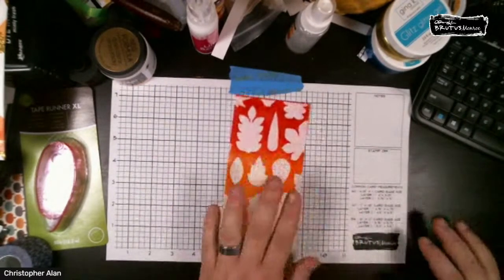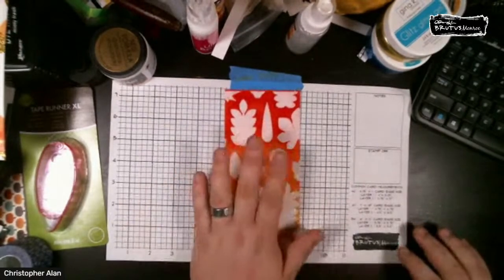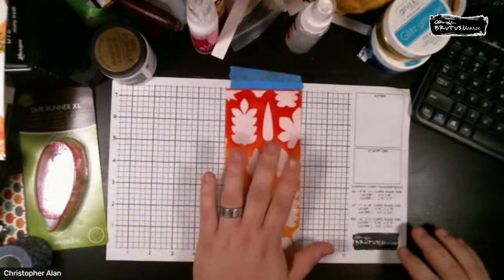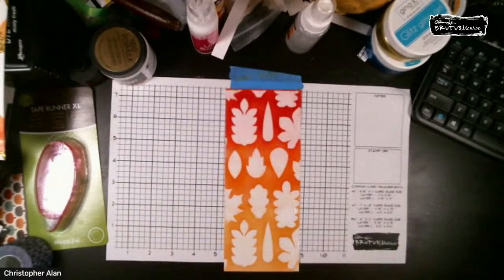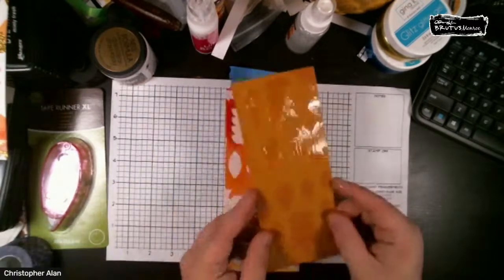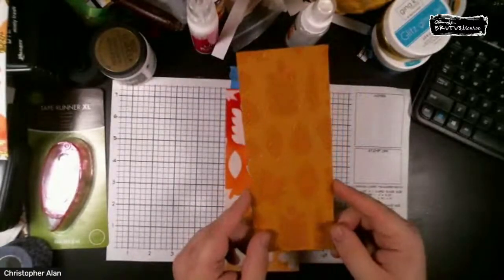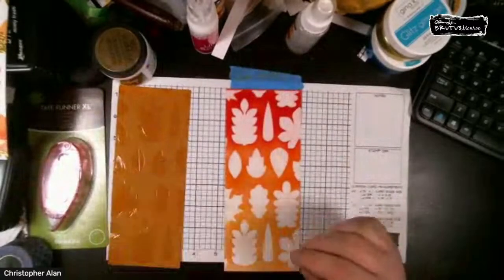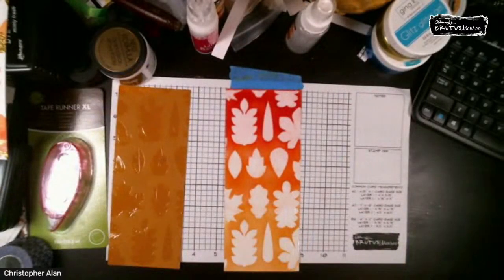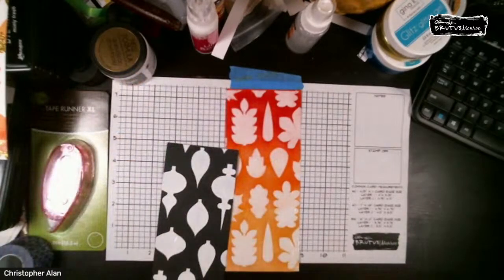All right. So now what I'm going to do is use the gold on this one, and then we're going to use the rainbow. I think we're going to use the rainbow on this one, which I'm pretty sure is Dijon. Or no, let's try it on the black. We'll save Dijon for tomorrow.